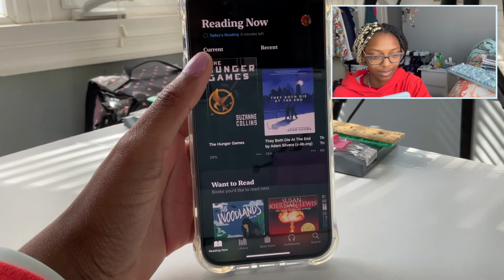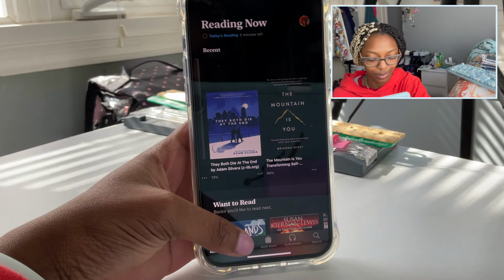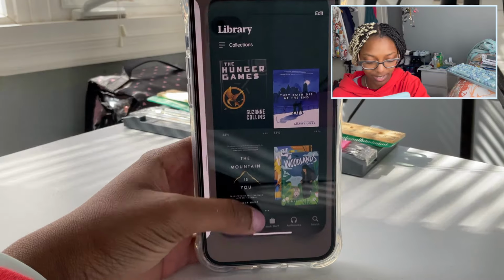Books is where I read books. I'm currently reading The Hunger Games, and these two books are on the back burner because The Hunger Games is the main one right now.